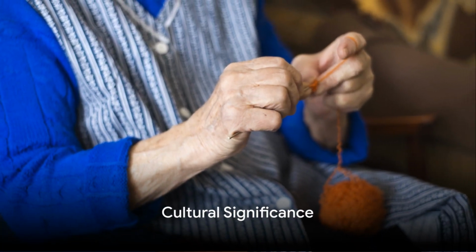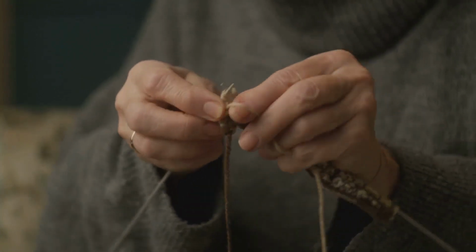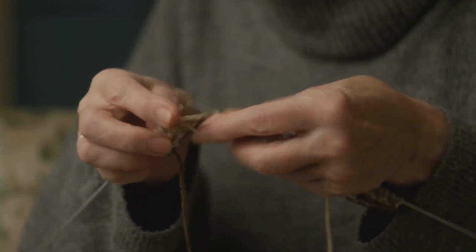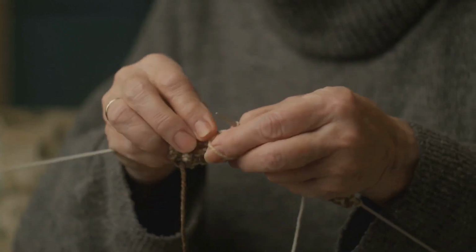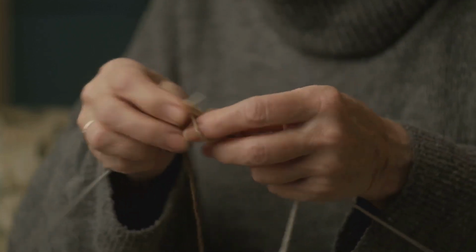Knitting in Norway goes beyond just being a craft. It's a cultural touchstone, a living tradition that connects people to their heritage and to each other. The rhythmic click-clack of knitting needles is a familiar sound in many Norwegian homes, evoking memories of generations past and creating a sense of continuity and shared identity.